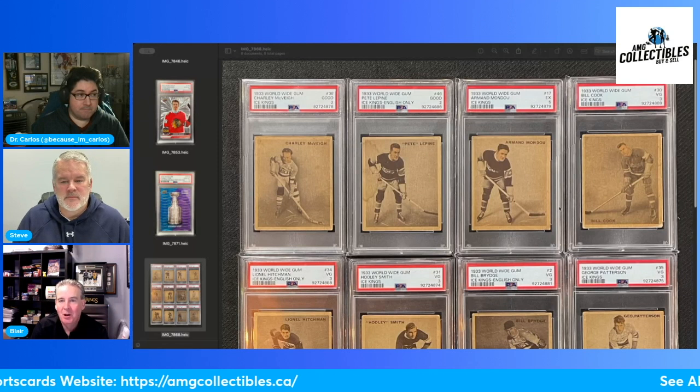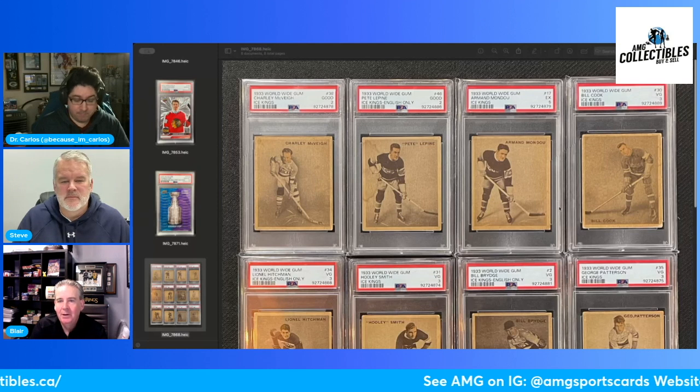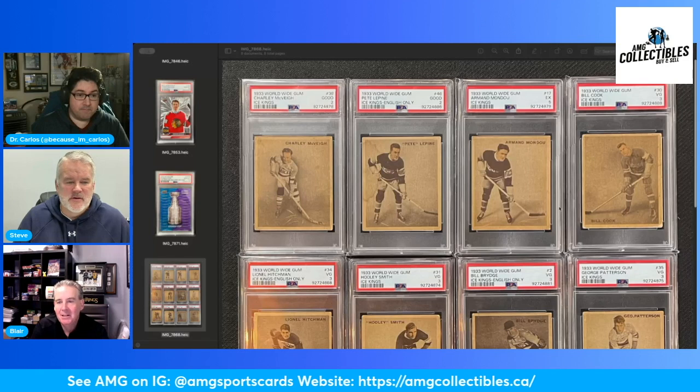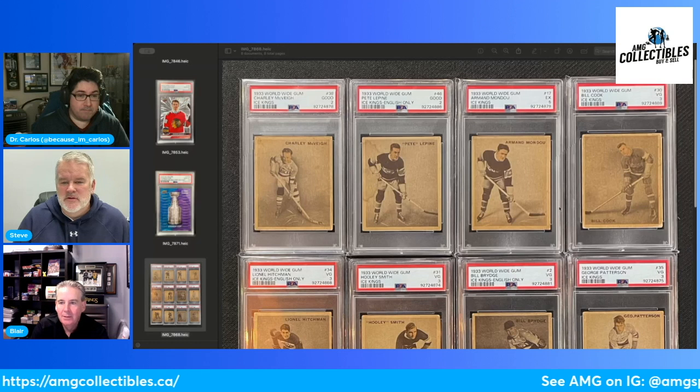It's not the most colorful, but just with the background and the mostly dark images for the players, I kind of like that one. But yeah, it's a tough set and maybe not sought after. A lot of people try to go for the bigger name guys, but of course they're more expensive.